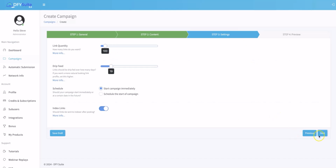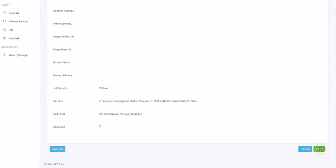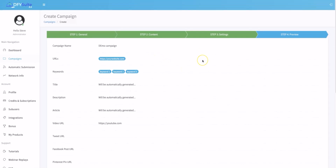But once you set all these settings, you just hit next. You're going to be taken to the preview feature to make sure that everything is correct. And then you just hit create and you are good to go. That campaign now gets sent, and we will now start building backlinks for you. Now, that is as simple and as easy as it is to come in here and submit a manual campaign to Done For You Suite.